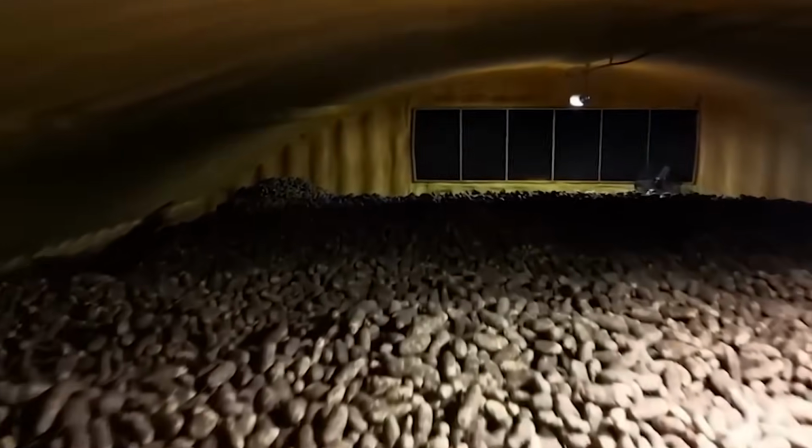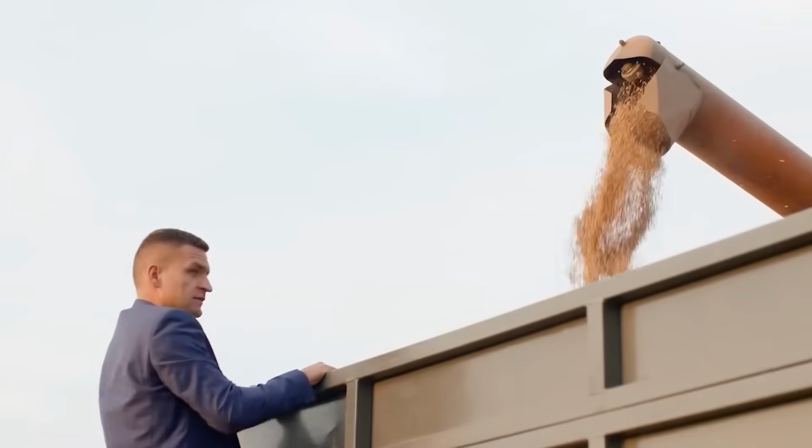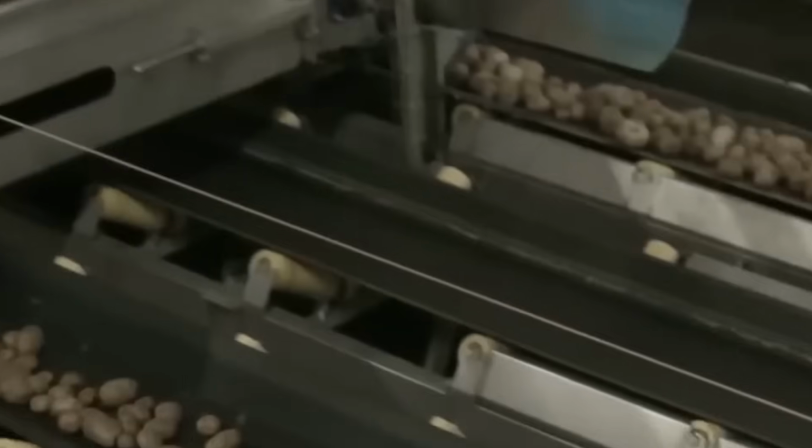Upon arrival at the factory, the potatoes undergo an initial inspection to check for quality, size, and any visible defects. Automated sorting machines and human inspectors work together to identify and remove any potatoes that do not meet the necessary standards. The goal is to ensure that every potato entering the production line will contribute to the consistent, high-quality chips that consumers expect. The selected potatoes are then stored in climate-controlled environments to maintain their freshness until they are ready to be processed.